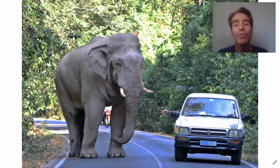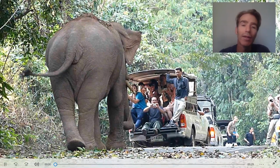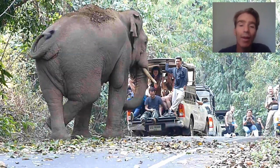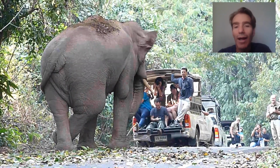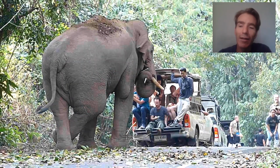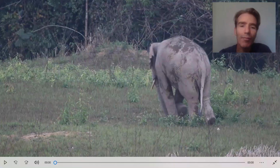In Khao Yai, there's also a large population of wild Asian elephants. Sometimes you get large solitary males coming out on the roads. Sometimes you get cars stopping to take pictures of these. Sometimes people getting a little bit closer than they should.